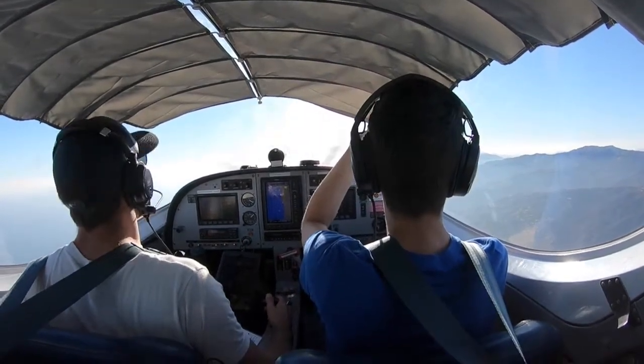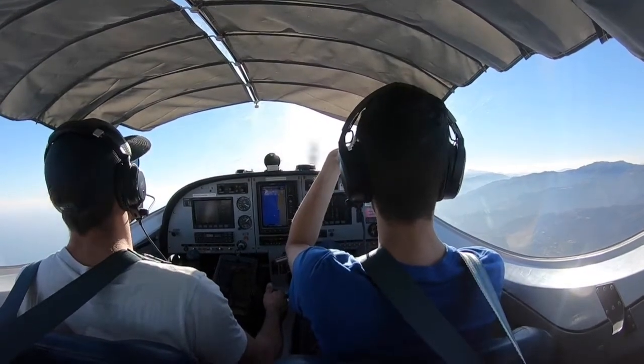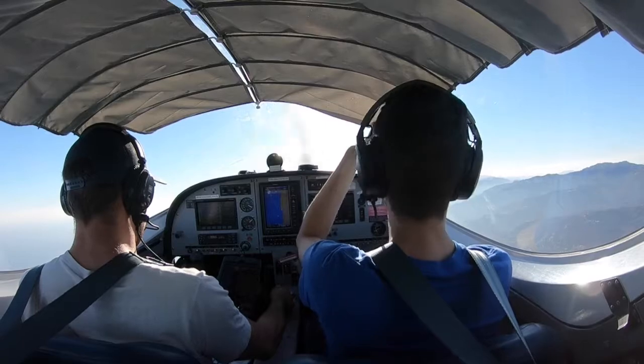All right, so now we can get a little bit more power in there. Start to resume our climb. Watching our oil temperature.